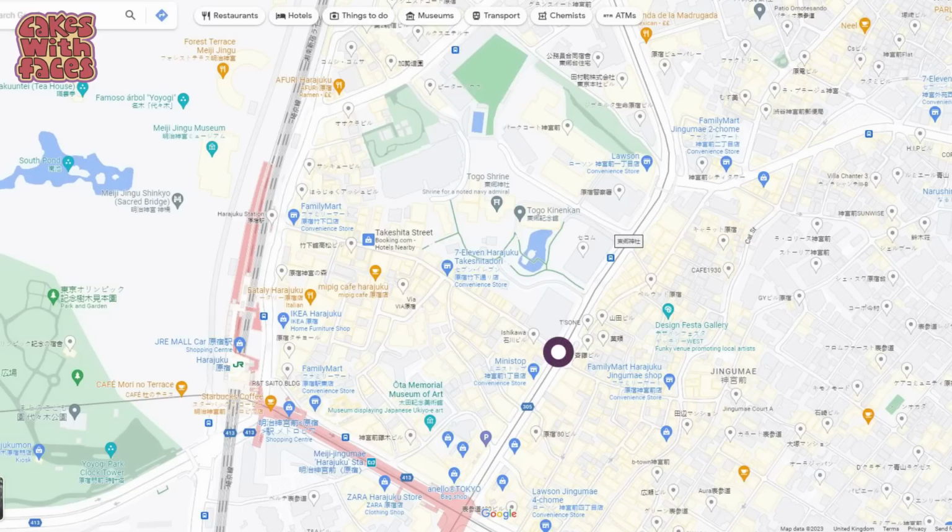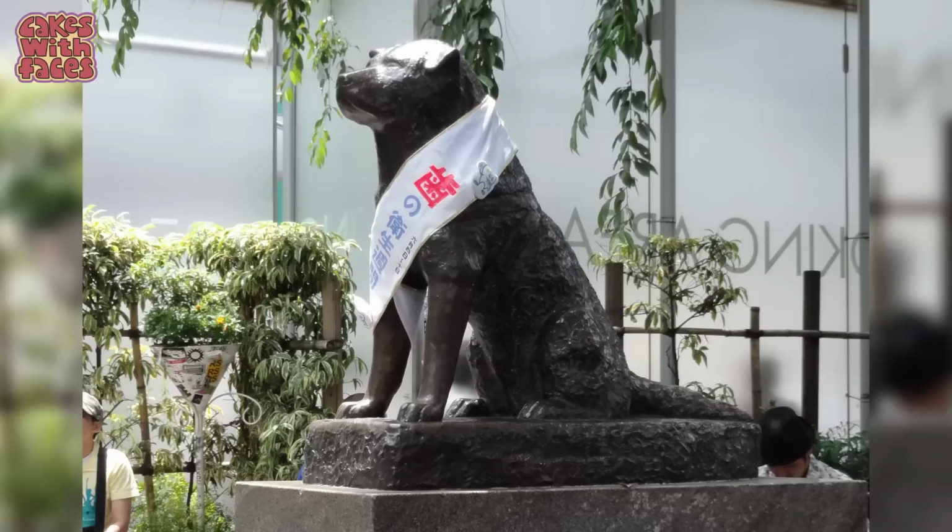That one's at the end of Takeshita Street, the famous shopping street in Harajuku. There's also one in Shibuya with an Akita dog, a tribute to our friend Hachiko. You can see that one from Shibuya Station and the famous Scramble Crossing. And I can only hope this trend continues. Even if it is just advertising, I'd love to see more cute 3D animals up on those billboards.